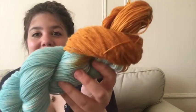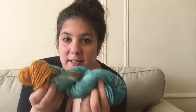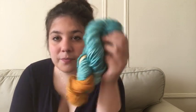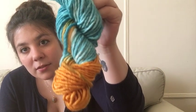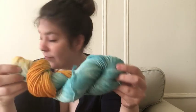So anyway, this is the Mother of Dragons colorway on my Gosling base. And there'll be 1 skein of that available. There will also be 1 skein on my Dove super bulky base. And there will be 2 skeins available on my Goldfinch DK base. And that is it for shop updates.